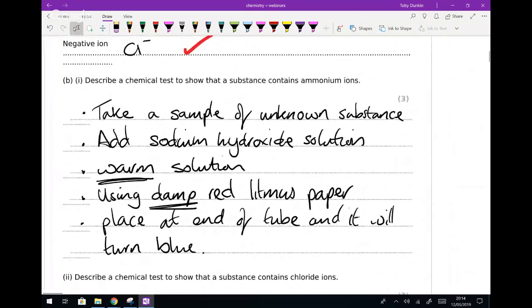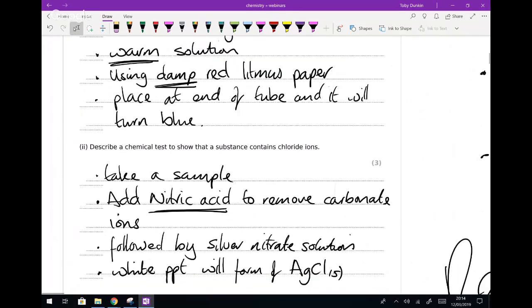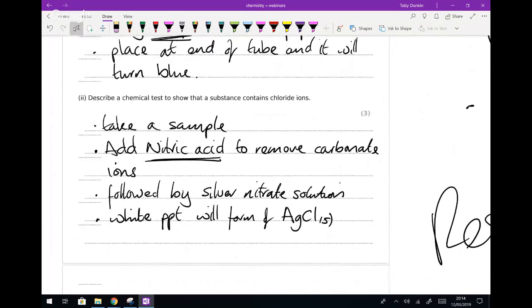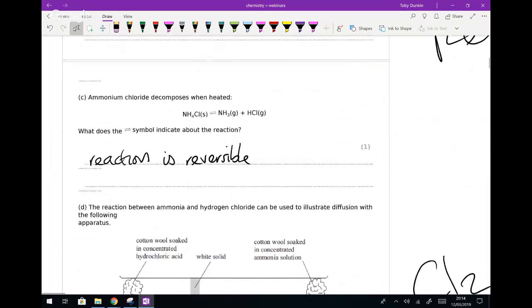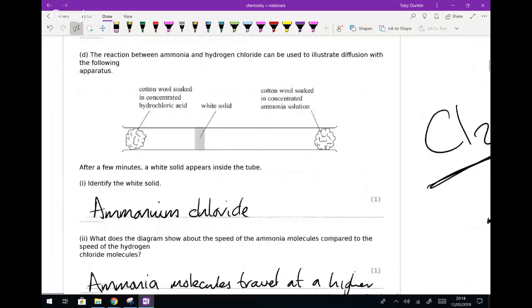Describe a chemical test for the ammonium ion. Take a sample of the unknown substance, add sodium hydroxide solution, warm the solution, using damp red litmus paper, place at the end of the tube, and it will turn blue. 3 marks. Did that in the webinar. Next, describe the chemical test for chloride ions. Take a sample, add nitric acid to remove carbonate ions, followed by silver nitrate solution. A white precipitate will form of silver chloride solid. Next, what does the symbol mean? Reversible. Here's the ammonium test.